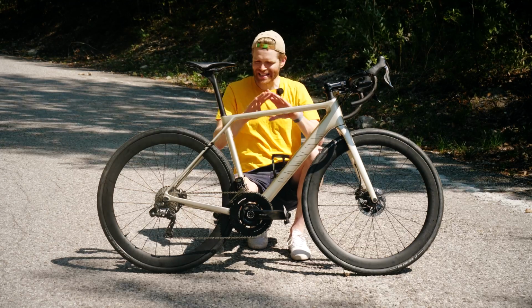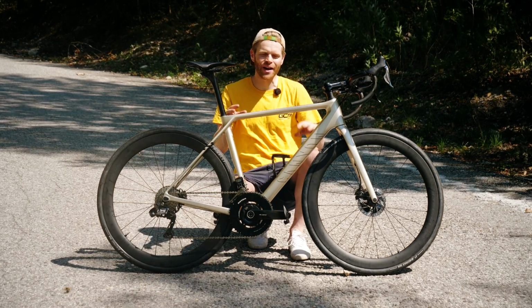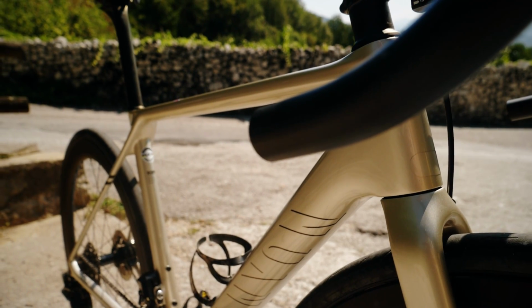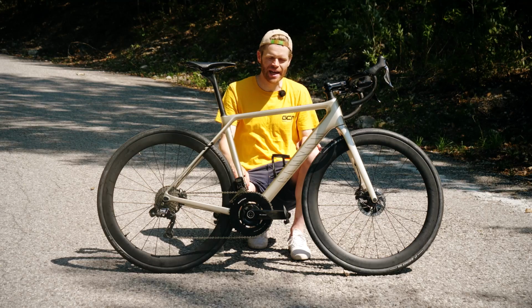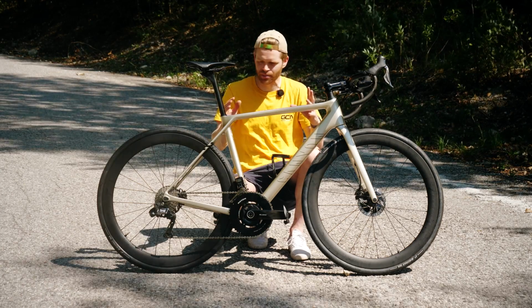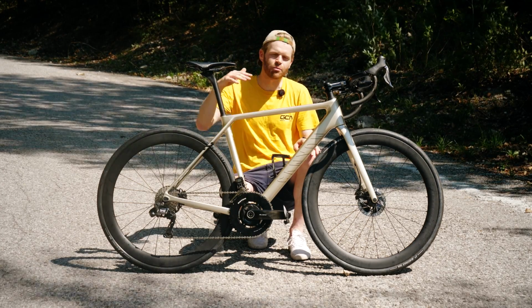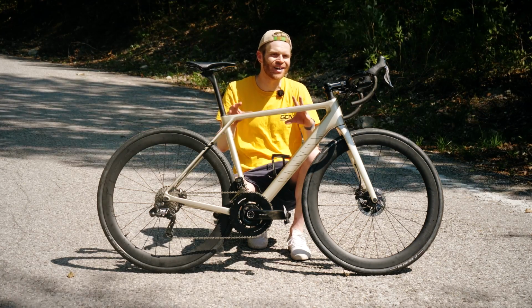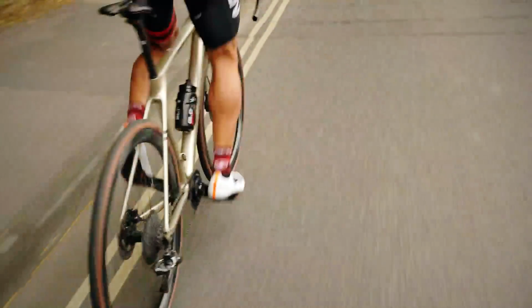Now, what makes these special compared to the standard Ultimate frame is that they use a special carbon fiber. It's really premium grade stuff called Toray M40X. This is just the best grade carbon fiber you can get to make bikes at the moment. It's super expensive, but it's super light, super stiff. And so as a result, this is lighter and stiffer than the regular Canyon Ultimate.